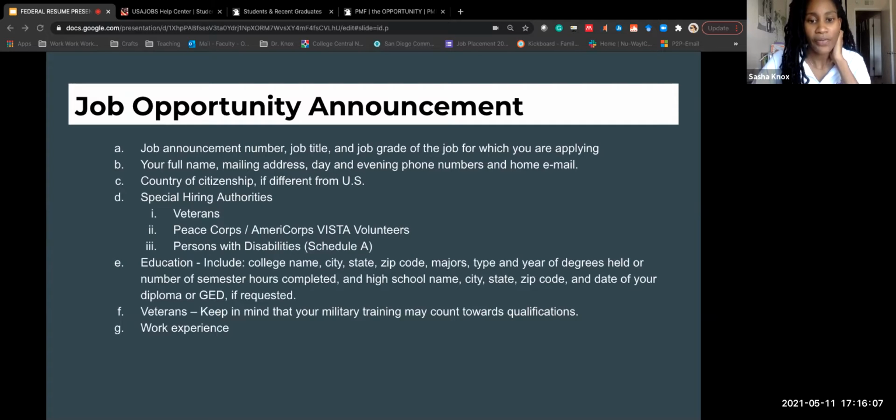A good federal resume should clearly outline your key work, your volunteer experiences, your academic accomplishments, as well as any extracurricular activities. And it should also highlight your unique skills that set you apart and make you uniquely qualified for this position. You want to make sure, again, that you're studying that job opportunity announcement and emphasize the part of your work that matches what they're listing in that JOA.